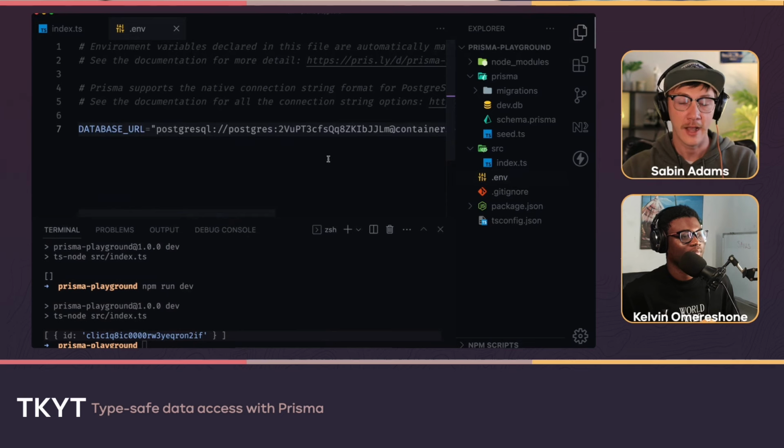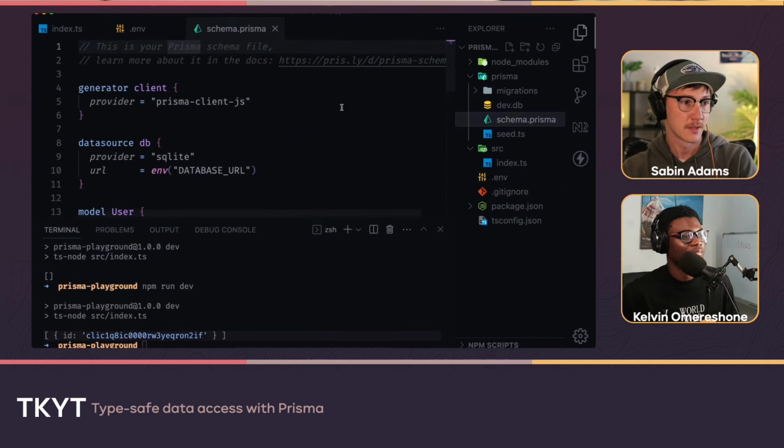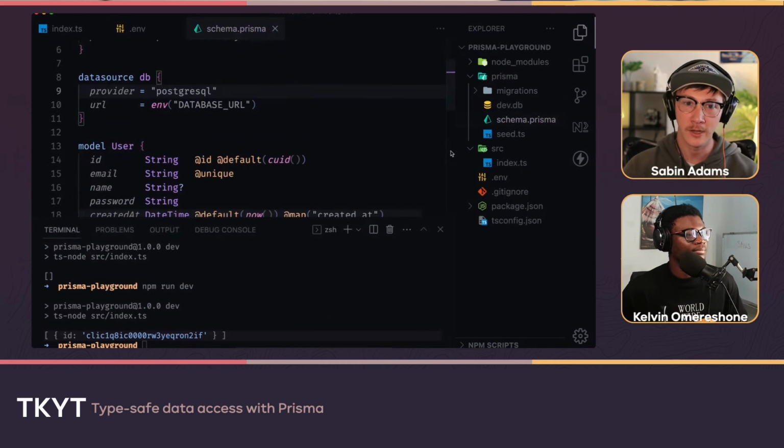So what I did there, I copied the connection string, pasted it back in my .env file. So now we're using Postgres. The last thing we need to do, though, is actually change this provider to Postgres. That's all we needed to do. Now our Prisma app is running on Postgres instead of SQLite.